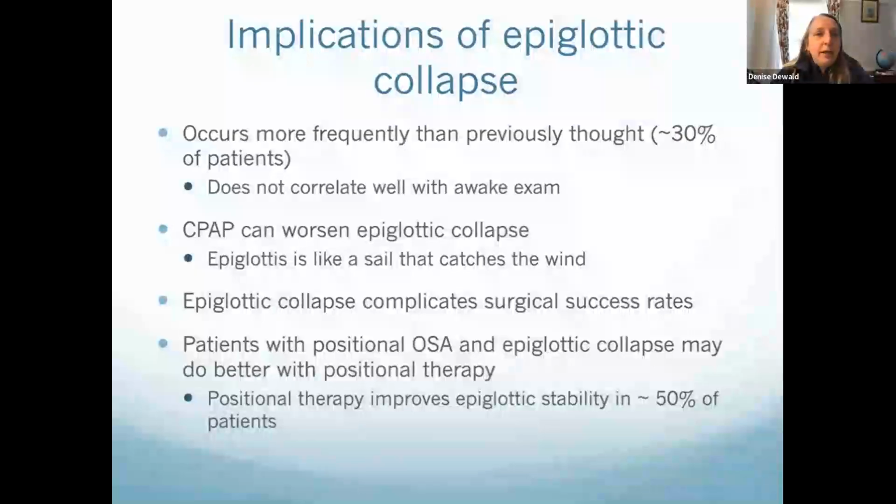And so implications of epiglottic collapse, it does occur more frequently than previously thought. It's about 30% of patients. And you can't really tell on an awake exam if someone is going to have epiglottic collapse. And like I said, it can worsen CPAP intolerance. And it can also complicate surgical success rates.